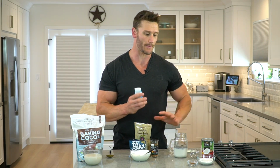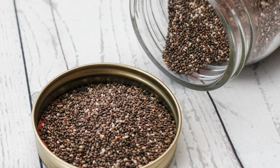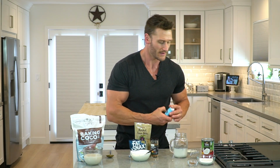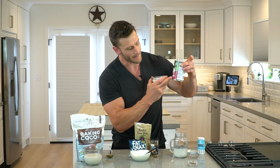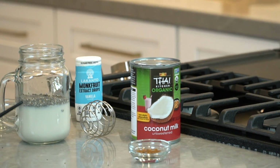You can use stevia, but in my opinion, stevia, when it's mixing with chia seeds that already have a little bit of a bitterness to it, it just ends up a little bitter. So I'm using a liquid monk fruit. I'm just gonna put, I don't know, 5-6 good drops in there. Okay, then I have 4 tablespoons of coconut cream. Now, when you go to the store and you get this stuff, it might just show up as coconut milk. That's fine too, just don't get the light coconut milk. It's gonna be too runny.